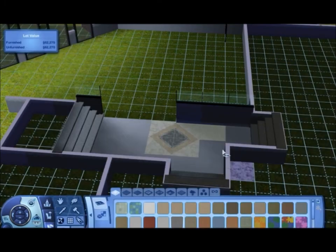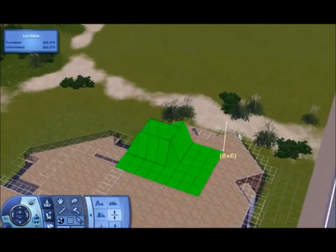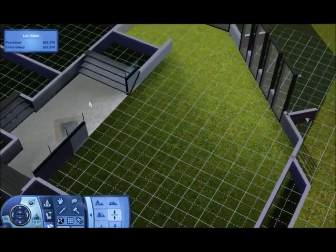This tile doesn't stay like this, don't worry. I don't like it very much. It's not very centered. It would have been cool to do something with it, but you couldn't do it in that sort of space anyway, so.